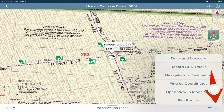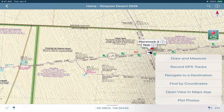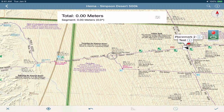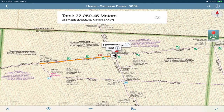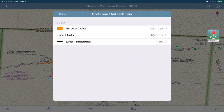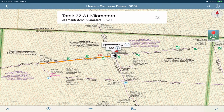On the far right, you see three dots. So that gives you further options. For example, say I want to know how long that leg is. I'm going to click on draw and measure. I'm going to use this, tap on it, and then go up to here, and I see that is 37,000 meters. I probably can change that here. Line units, let's do kilometers. That makes it a bit easier. So 37 kilometers from here to here. I think that is a pretty handy feature, to be honest.